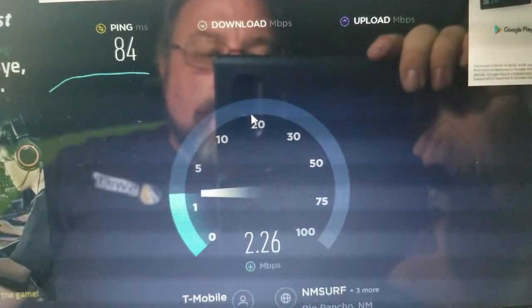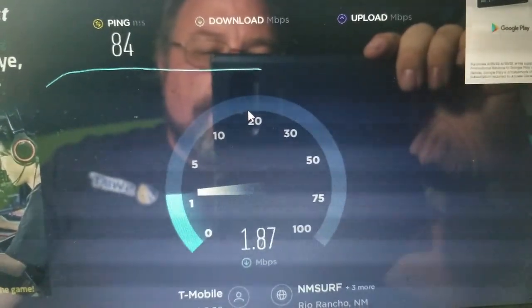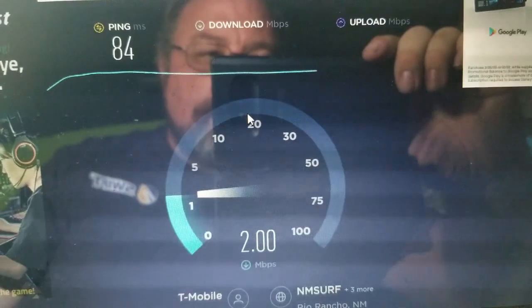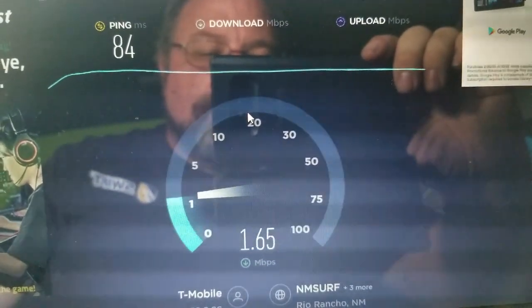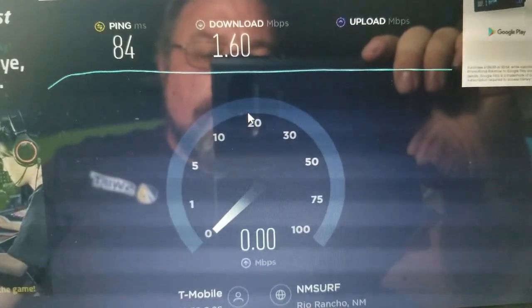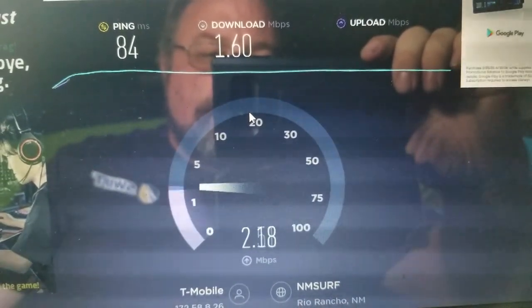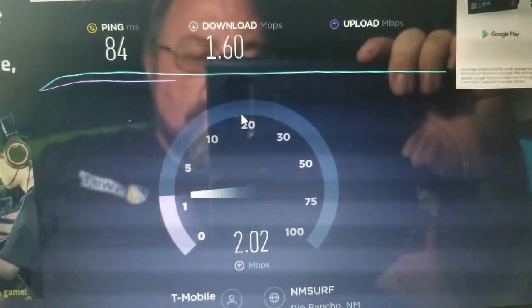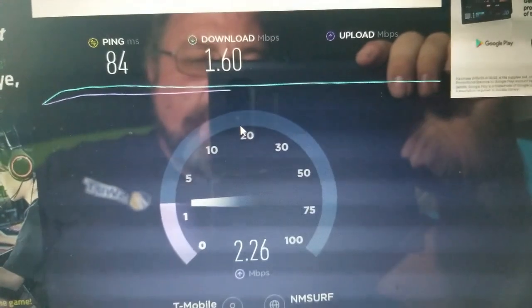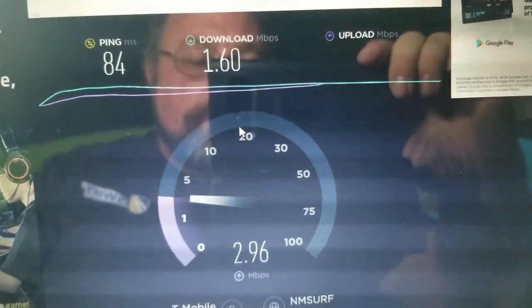Higher ping. Well, okay, the download's better. Not much. Wow, Clovis really doesn't have much to work with here. Download is worse. Oh my goodness. The 4G was better on the upload.